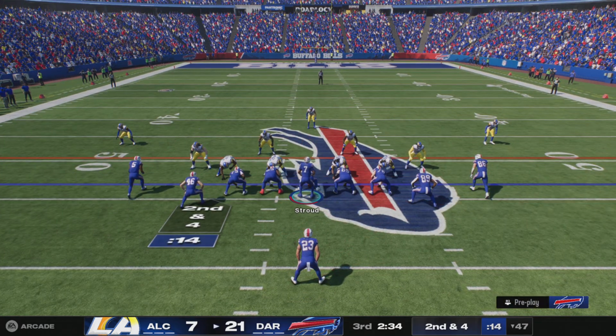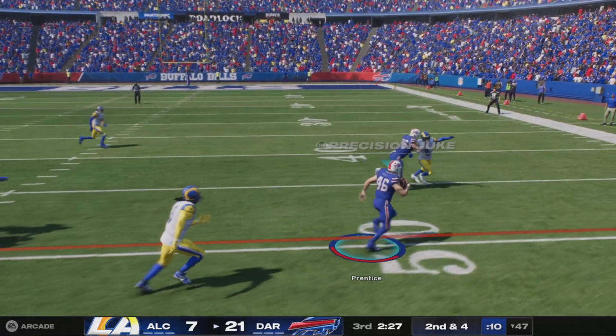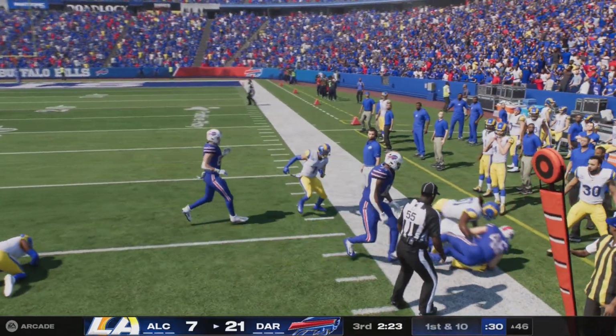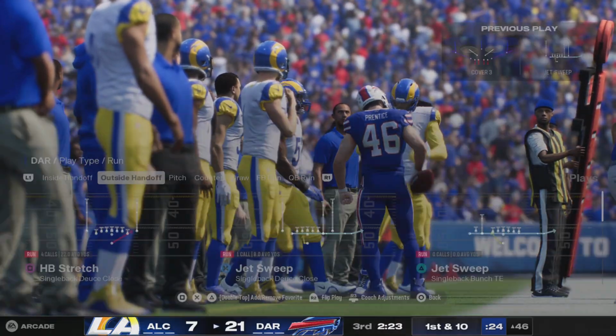Here's a 2nd down and 4. They'll motion the tight end across the formation. And they're going to give it to him on the jet sweep. Able to fight through 1 tackle. And he's able to take it across midfield before going out of bounds. That one, a first down pickup of 8.